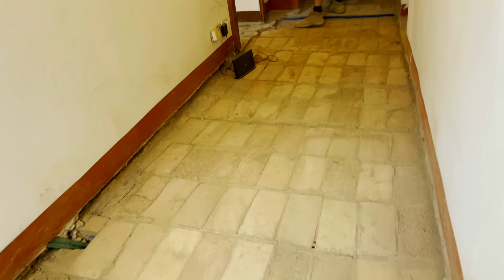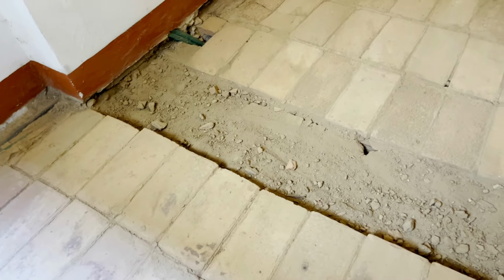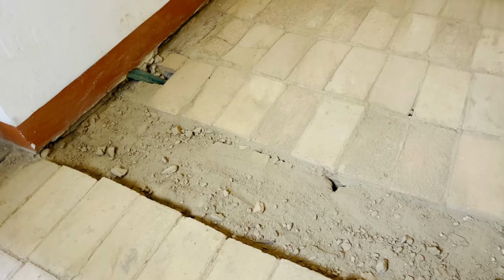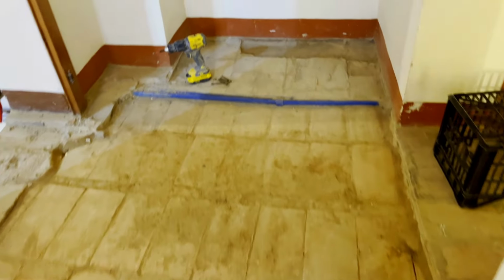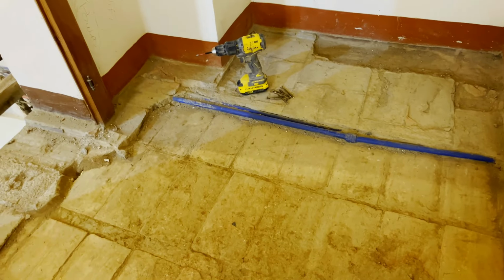As you can see, we've taken up the floor and the sand here. Came across a couple of little abnormalities. The ceiling from down below is a slightly different height here and there. So we came across that. There's also some water pipes going into our powder room, so we didn't want to touch anything around there.